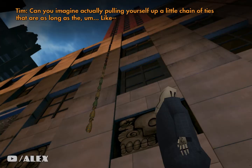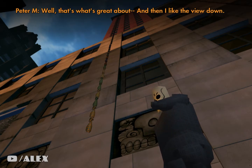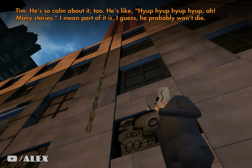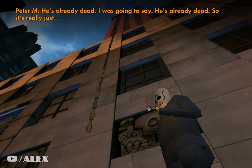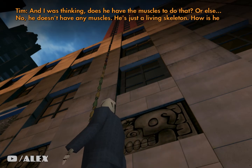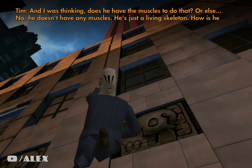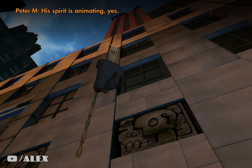Can you imagine actually pulling yourself up a little chain of ties that are as long as the... Well, that's what's great about... And then I like the view down. He's so calm about it, too. He's like, many stories. I mean, part of it is, I guess, he probably won't die. He's already dead. He's already dead, so it's really just... And I was thinking, does he have the muscles to do that? Or no, he doesn't have any muscles. He's just a living skeleton. How is he moving? He's magic. It's spirit. Soul. It's animating, yes.